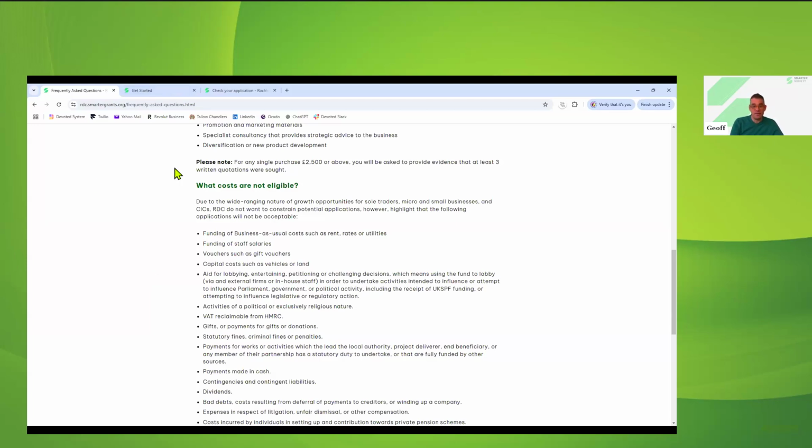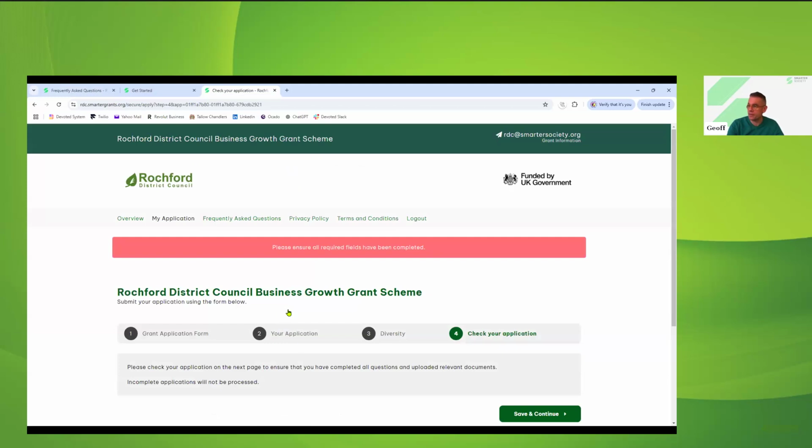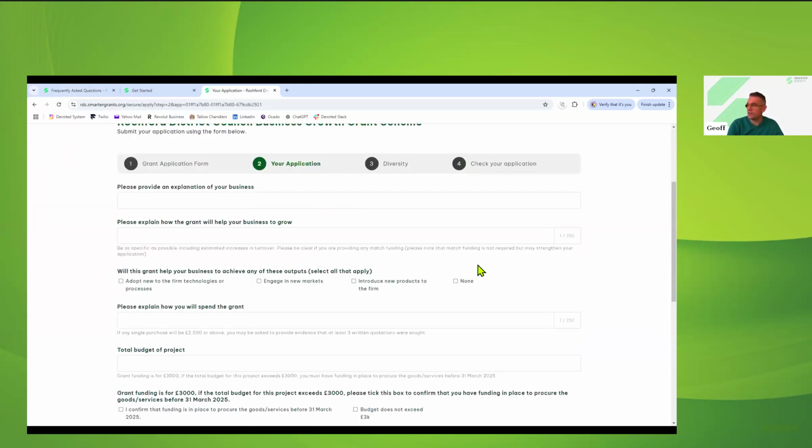Okay, the second tip is that when you're going through the questions, read the questions and think carefully about how they might be assessed. Think about some of the tips that I've told you that will benefit you in terms of general grant schemes. But also think about the word limits. If we go to the application, there are two questions that will be assessed, in terms of how you're going to use the grant and how it's going to help your business to grow. You have a maximum of 250 words. Okay, so 250 words might seem like a lot, but once you start writing, it's really easy to use that up, and it's really important for you to be as specific as possible within there.